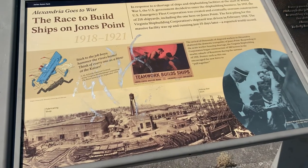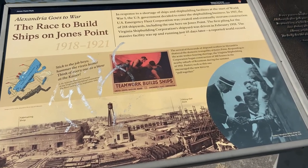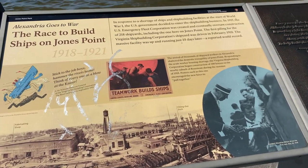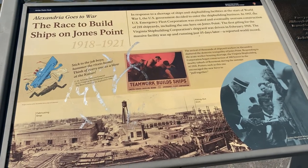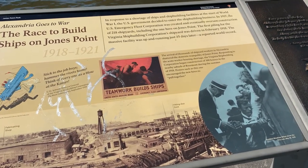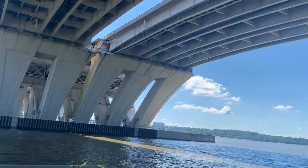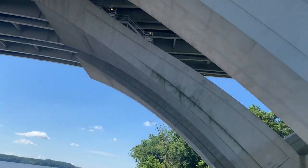There was a need for boats and ships during World War I, and Jones Point was used as a shipyard. As it says here, it was the fastest shipyard ever built. We're under the bridge. It's pretty cool.